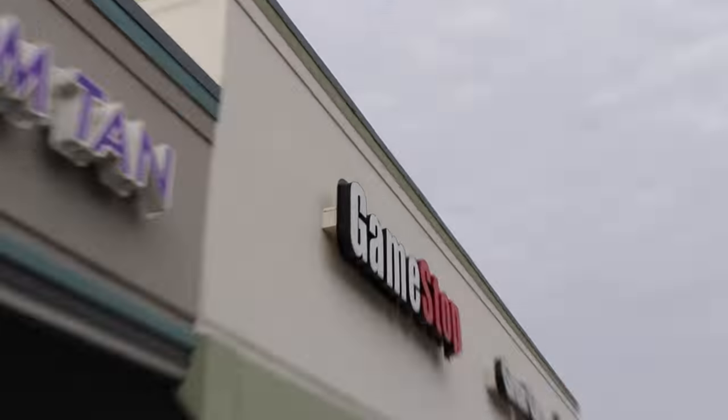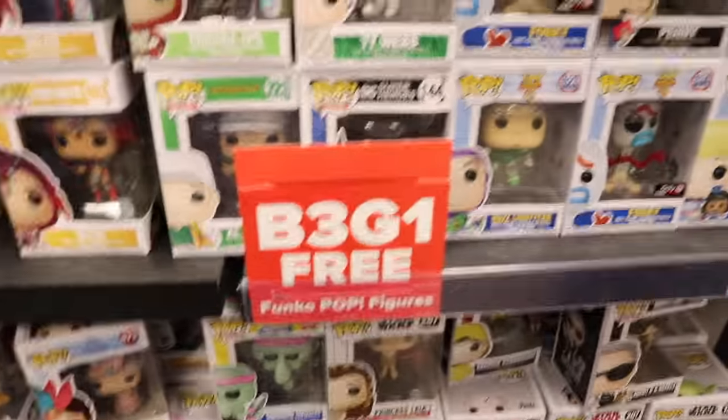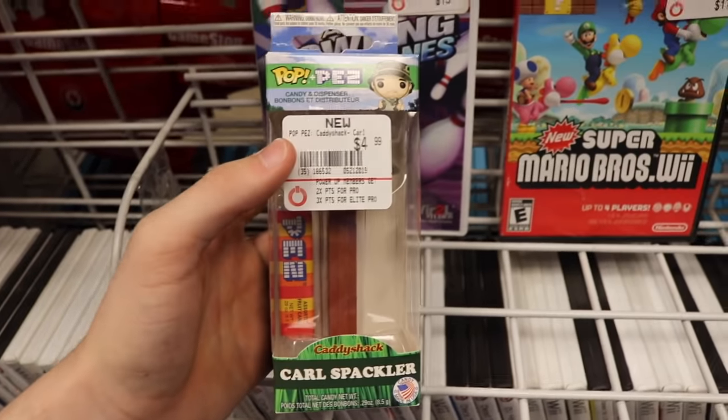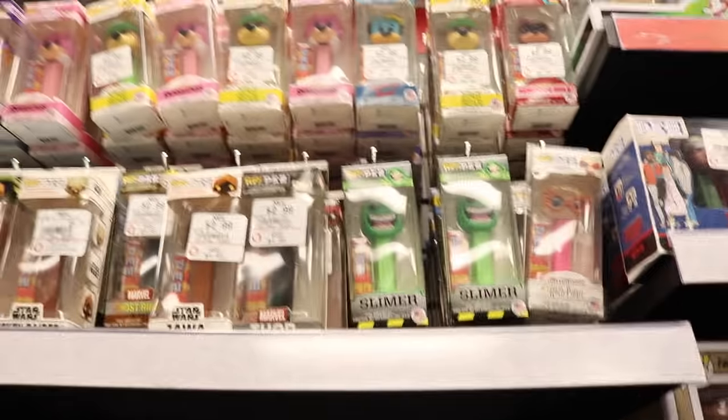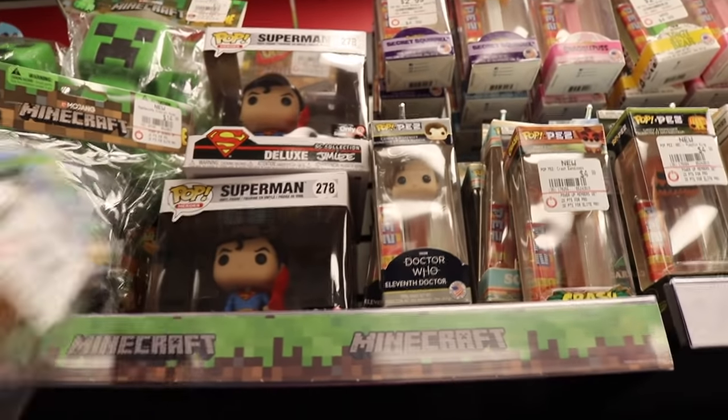All right, guys, our first stop is GameStop. Let's go in and see what's new. Oh, there's Noah. Okay, guys, so here we are. They actually have buy three, get one free right now, which is really cool. I did find a Pez that I don't have, which is Carl Spackler. I'm actually really excited about this. Only $4.99, too. What else they got over here? They've got Power Armor. They've got a bunch of Pez up top here. I do see the Superman. This one is the Jim Lee Deluxe one, which is really cool.